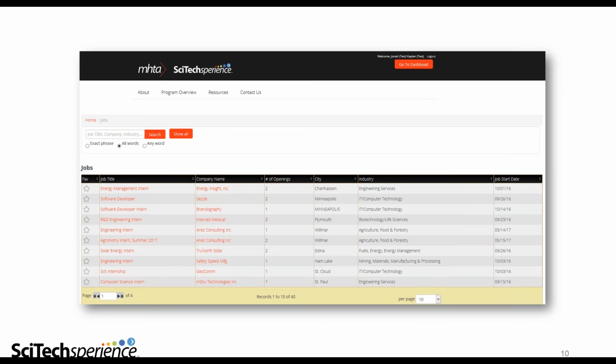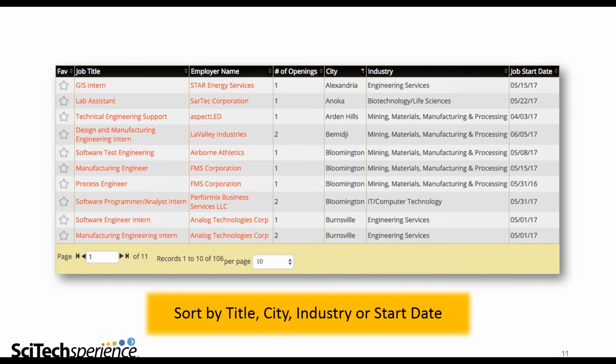As of today, April 12th, there were 114 jobs on the SciTech job board, with new ones pouring in every day. The SciTechsperience program is targeted specifically to STEM majors, and therefore the job board will only include STEM internships. No sales, marketing, or business administration positions will be found on this site. Still, with over 100 positions on the job board, it can be very difficult to narrow the list to the internships you're truly interested in.